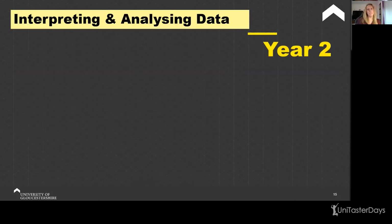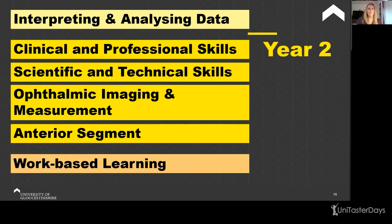As you progress into year 2, it starts to focus a little bit more on analysing that information. So you'll be taking some of the results that you're getting from your patients and really trying to compare normal with abnormal so that you can then look at making those very important decisions around diagnostics, for example.